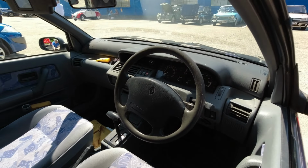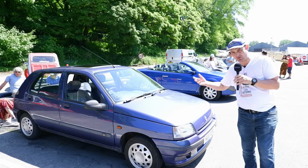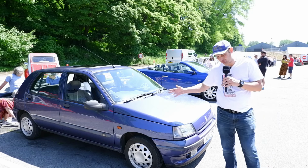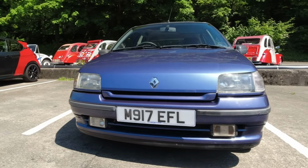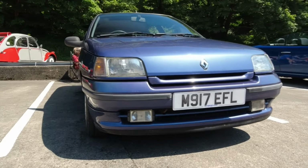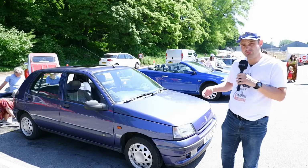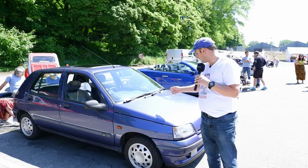It's an RT specification. Now the RT got you a lot more equipment inside, things like a rev counter, electric windows, sunroof. None of these things were standard on your more basic Clios. You also got colour-coded bumpers and front integrated fog lamps, which again you wouldn't have got on the lesser models of this car. This one has got the 1390cc fuel-injected Energy engine, which would have produced around 80 horsepower, and this one is actually mated to the automatic gearbox.